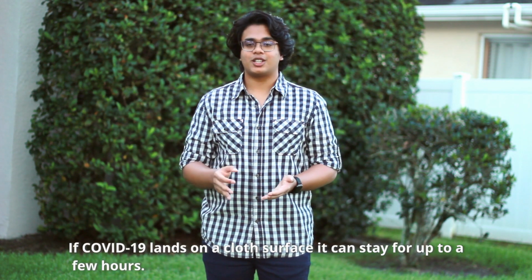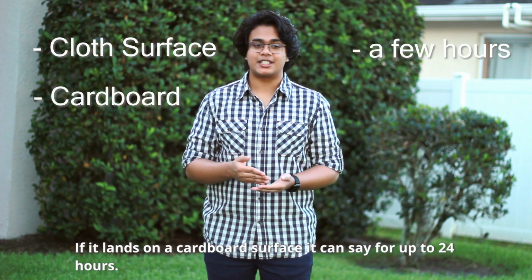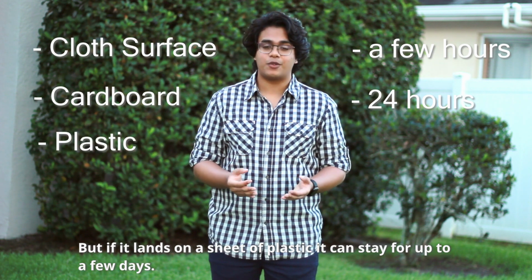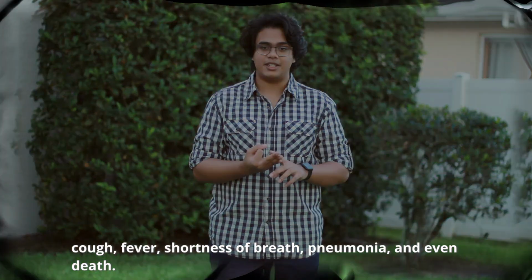If COVID-19 lands on a cloth surface, it can stay for up to a day. If it lands on a cardboard surface, it can stay up to 24 hours. But if it lands on a sheet of plastic, it can stay for up to a few days. Symptoms of the virus include cough, fever, shortness of breath, pneumonia, and even death.